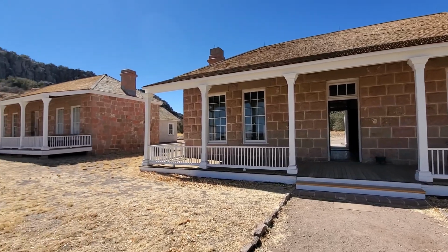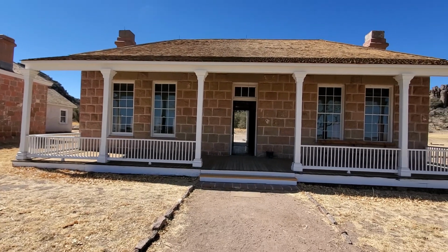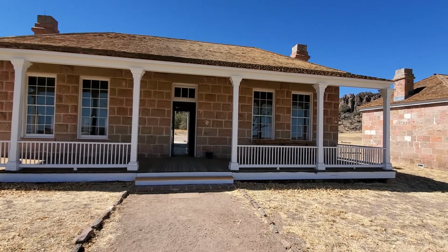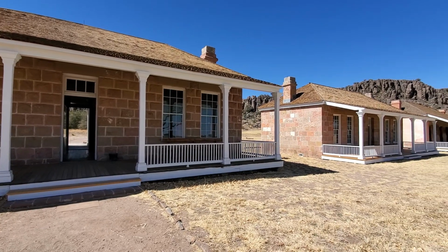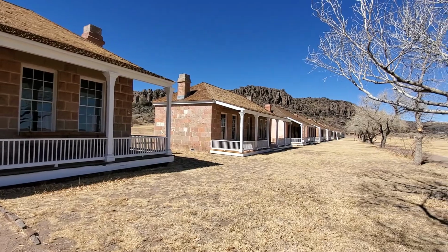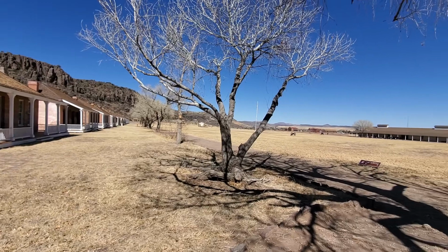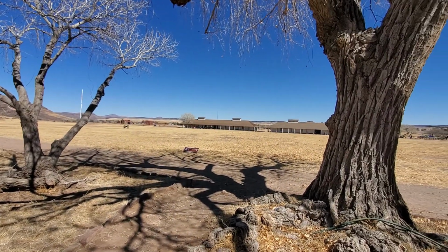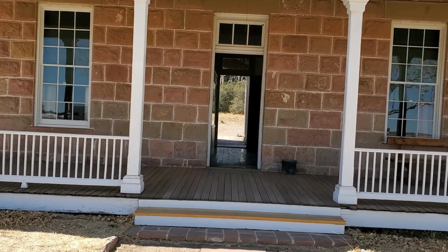So these are officers' quarters, and those bricks on there, the red clay bricks, are 8 inches high, 12 inches deep, and 24 inches long, and they weigh 38 pounds each. And they're used to build not only the officers' quarters, but also the enlisted man's barracks, which are over there. So let's walk through and take a look.